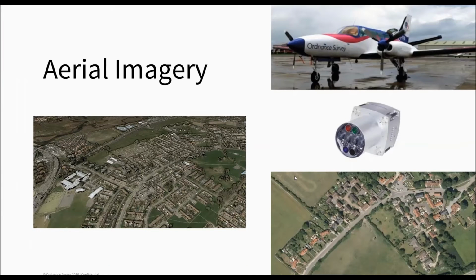So we've looked at a lot of things that have been based upon laser scanners, but this is not the only way to collect point cloud data. We can use our aerial imagery, so a plane flies over with our camera capturing normal images, and we're able to process this to create point clouds using a thing called structure from motion, which is a way of finding same points in multiple images and working out their position. So you can create a 3D point cloud from that.